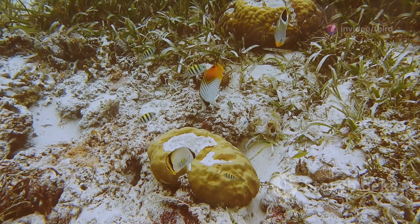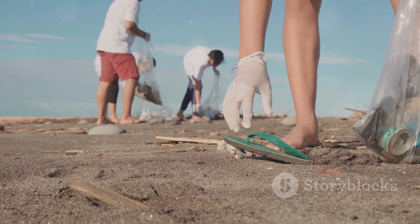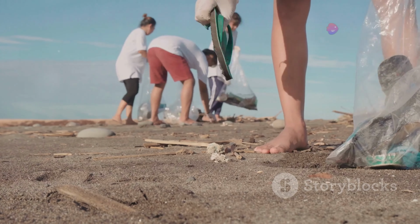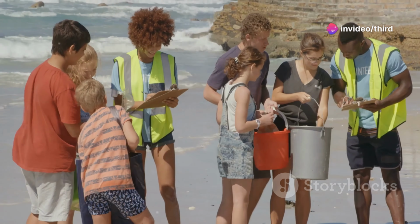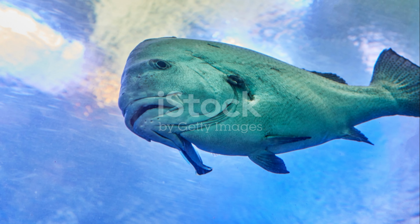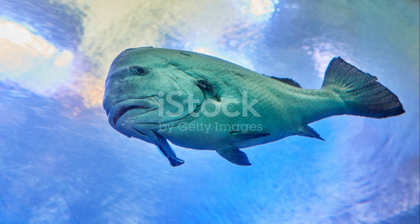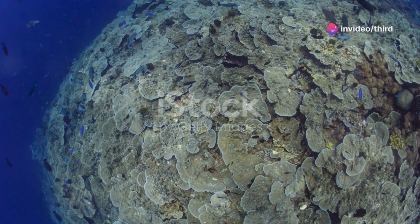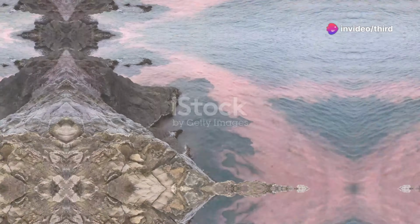Communities around the world are also playing a vital role in addressing the challenges posed by red tides. Through beach cleanups, educational programs, and conservation efforts, people are coming together to protect our precious marine environments. The beauty and diversity of our oceans are worth preserving. By understanding and addressing the mystery of the Crimson Tide, we can ensure that future generations will continue to marvel at the wonders of the sea.